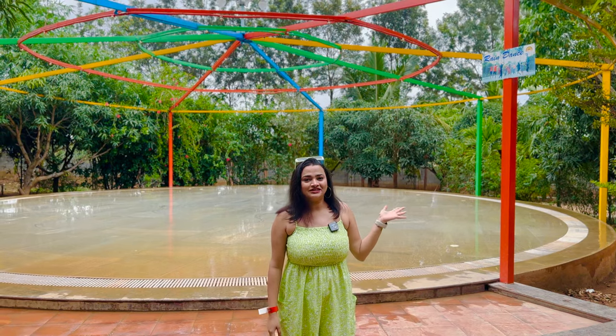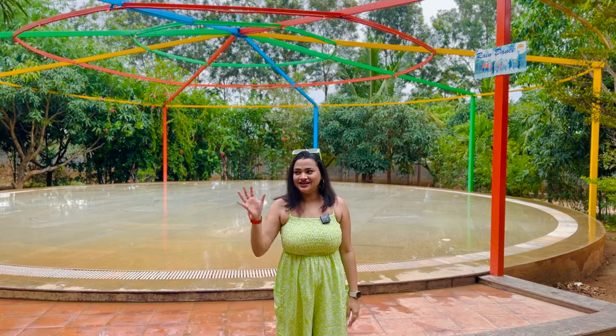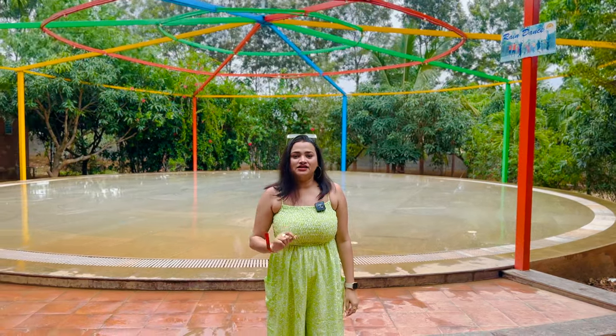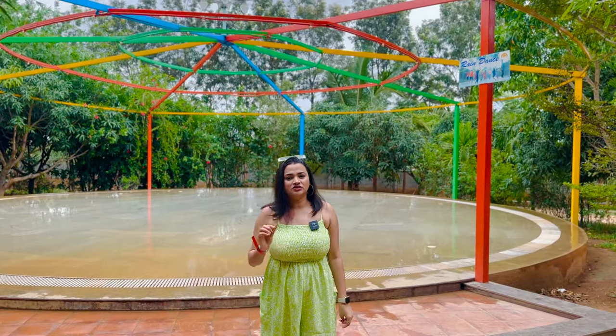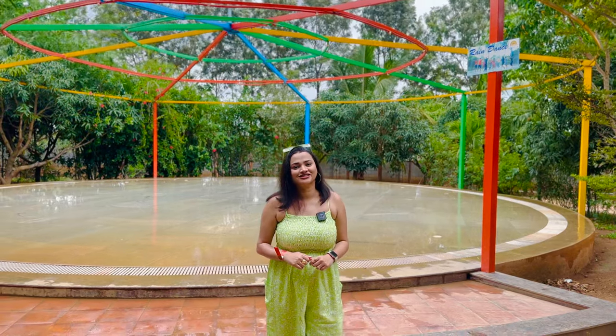So behind me is the rain dance area and right beside this is the swimming pool. At the entrance of these two sections, there is a locker room where you can rent a locker by providing them your original ID proof and they will be submitting it at the time of giving you the keys, and once you return them the keys, they'll return the ID proof to you and it is free of cost.